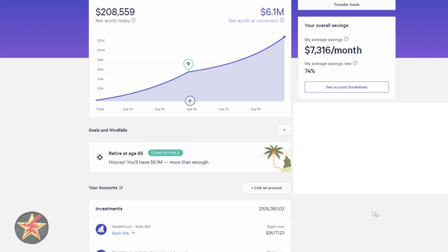Still nothing over here about dividends. Still no fractional shares. Over here on the right, you have your overall savings. This needs some updating, because if you look at this, my average savings is based on savings rate over the past 12 months. I do not save this much in a month. I would love to be saving that much in a month.